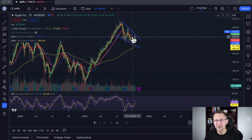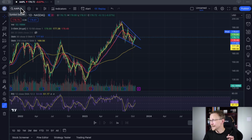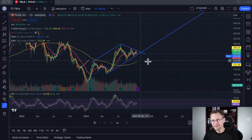So I do think that should we come down below that 200-day, that's going to be a really strong sign for us that Apple could soon pop. If not, it could be that the broader market itself is having trouble. So be on the lookout for that one. Apple earnings, by the way, are 10/26. There are a lot of big tech earnings next week, and I'll make another video covering all of the big tech that we have coming up. In the meantime, let's move over to Tesla, who has earnings on October the 18th, by the way.